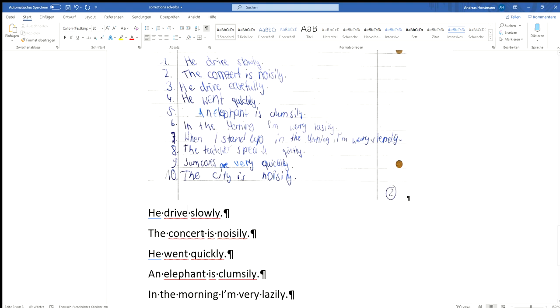First of all, we need to add an S here because he, she, it, you know. But is this sentence correct? Let's check. First of all, do we have an adverb? Yes, we do. Here it is, slowly. Do we have a verb that it describes or modifies? Yes, we do. Drives. Good sentence.